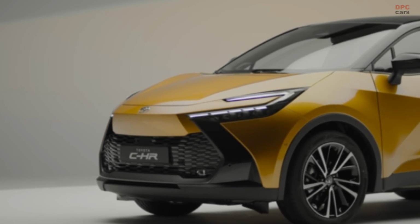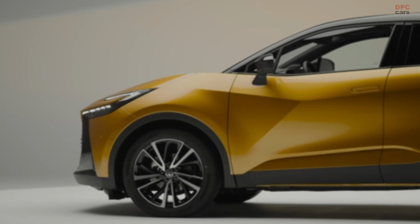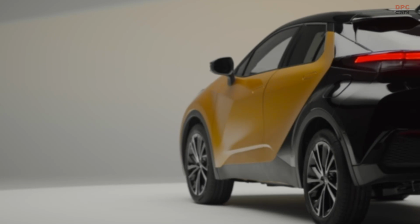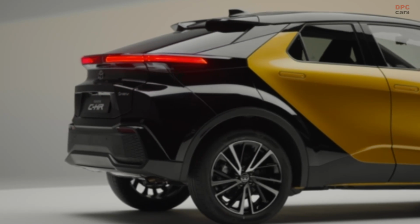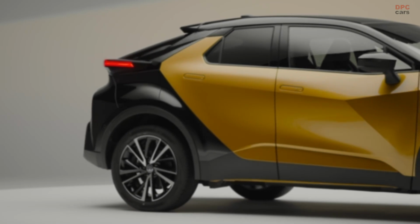As for the plug-in hybrid, it accomplishes the 0 to 62 miles per hour acceleration in 7.4 seconds and reaches a top speed of 112 miles per hour. When fully charged, the electric range of the plug-in hybrid is approximately 41 miles. Toyota has already initiated online reservations for the European market.